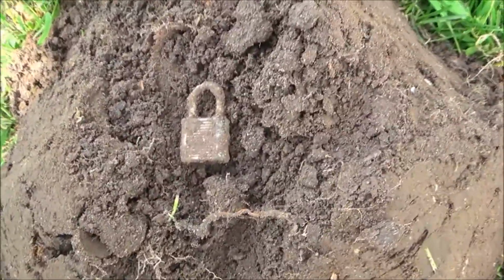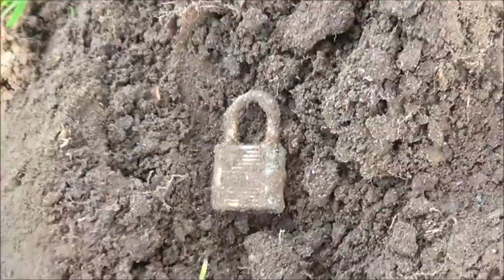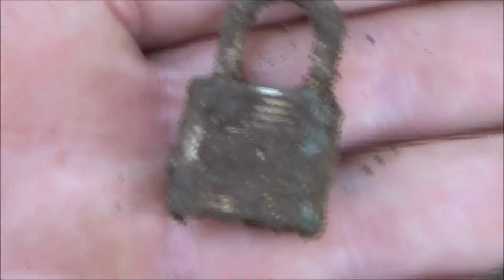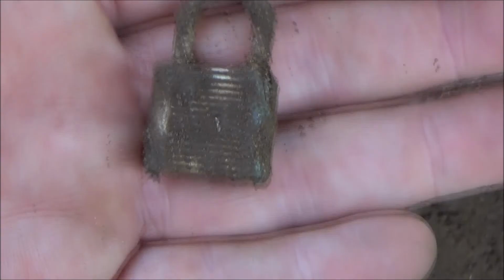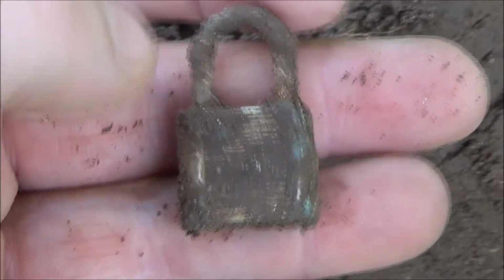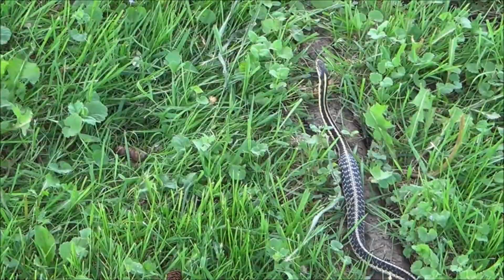I'll give you an idea just how big it is in a second here, as soon as I zoom in. There it is. Very small. It's got some writing on it, don't know what that is yet. Obviously corroded, but nevertheless, nice little padlock. I'll take it.